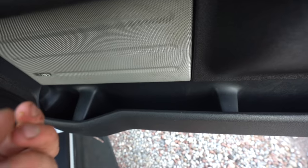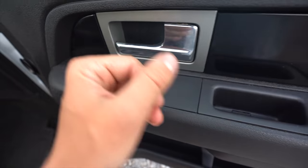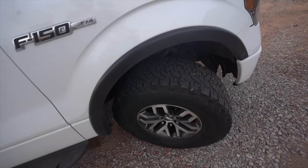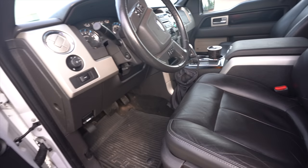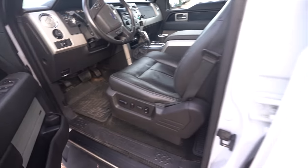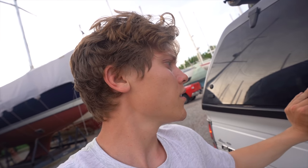Really not much for crumbs in there. I mean, there's a couple rocks or whatever, but I don't want to toot my own horn. I'm sorry, I keep doing it, but it's pretty nice. Obviously, it's not perfect. I've never detailed a car before, so I think I did okay with minimal equipment. In total, I spent, I don't know, $45 on materials to clean this thing up, and then probably plus another $7 to do that self-serve car wash.